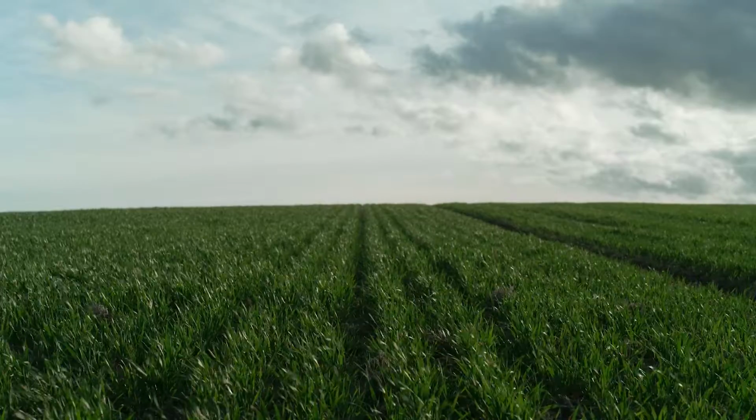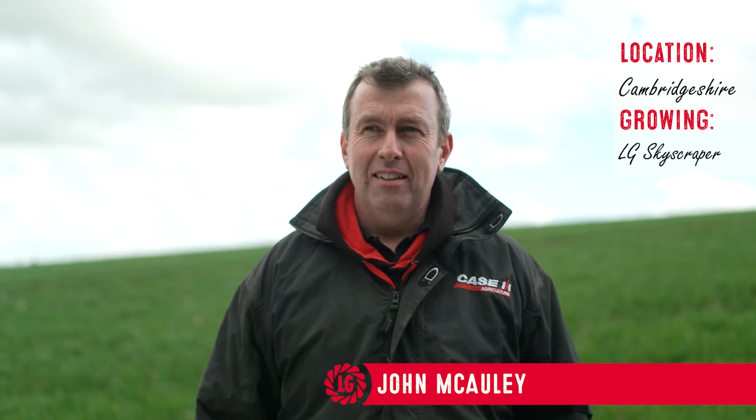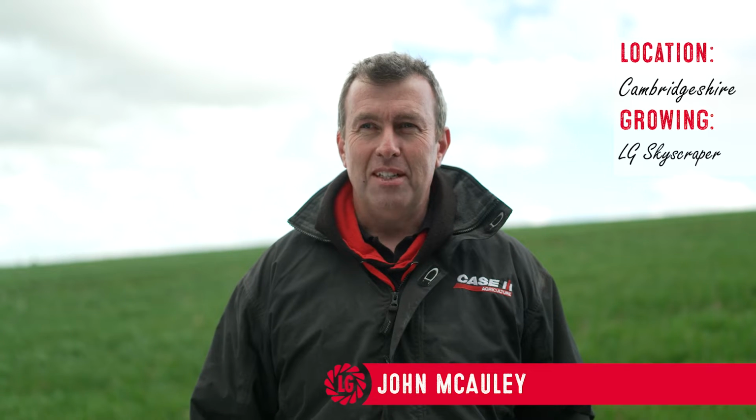I like Skyscraper. It's noticeably a very high yielding variety. John McCauley from Northern Ireland originally, now got a small farm in Cambridgeshire, 250 acres on a hand sloped clay, working on a close rotation, a very simple rotation of an AB15 and then first and second wheat.